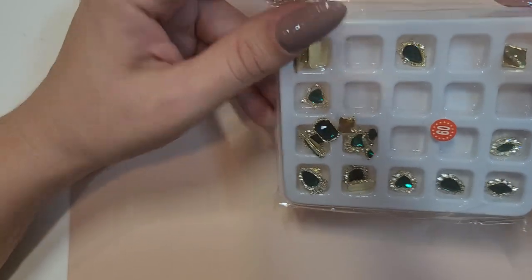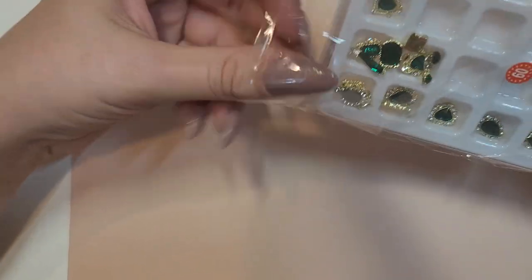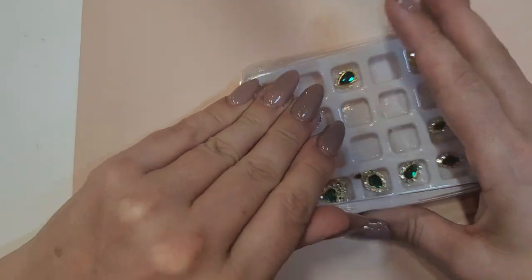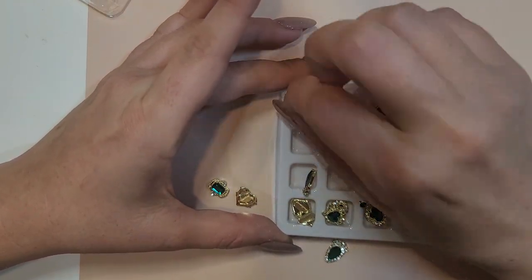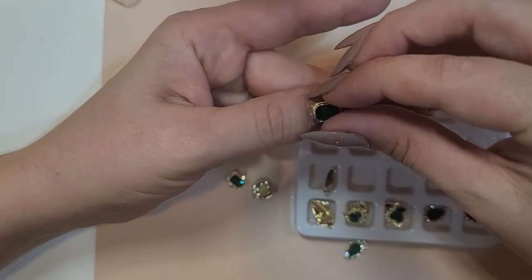Oh, these went everywhere. These, again, aren't my usual vibe, but, you know, it's Christmas time, and so these will be fun to do something with. Oh my goodness. Let's put these all in their little homes. Everything needs to go in its home. Come on. Let's look at this.